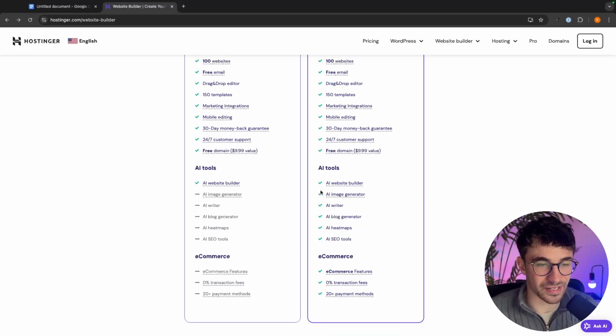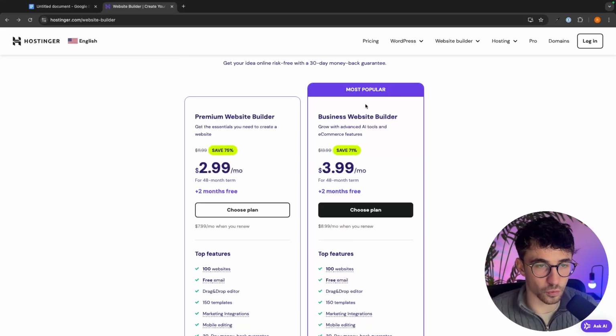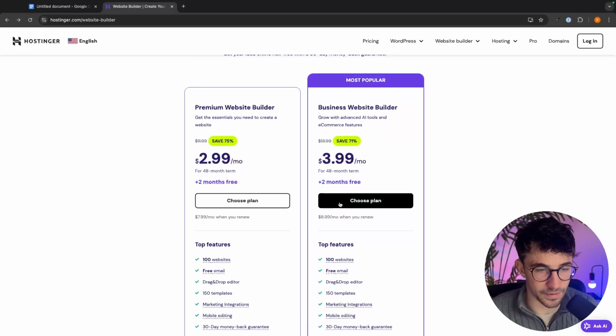So with this, we get an AI image generator if you need help generating images. Don't worry, this is not absolutely necessary, as I will show you a free tool where we can get copyright-free images. However, we are also going to get an AI writer to do any writing for you on the website in seconds, a blog generator, a heat map so you can see where people are looking on your website. We also have AI SEO tools that will help you rank higher on Google. And of course, if you are selling anything on your website, we do need this e-commerce functionality. So with this, we want to go in and choose the business plan right here.